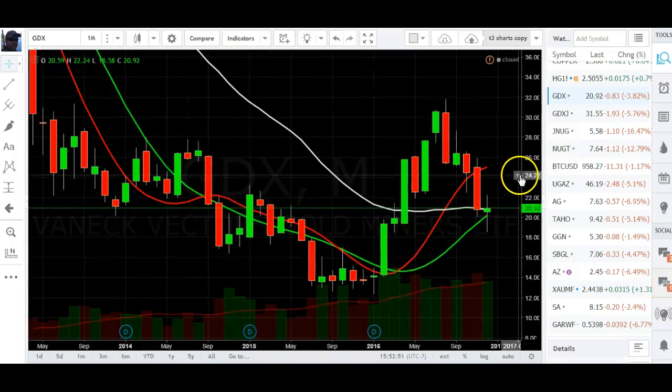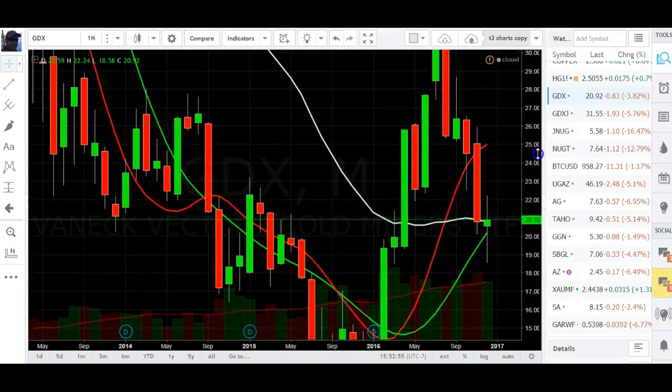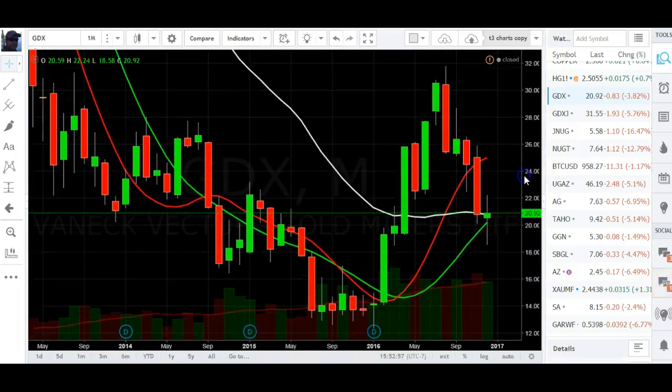For the month, there we go. Look at that bullish retracement. Close right at the 34. Looks nice. Let's see if we can get this thing opened up. Break previous highs. Break into previous lows. Follow that wick. Break that wick.